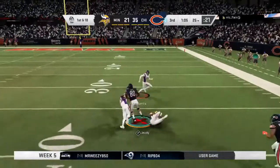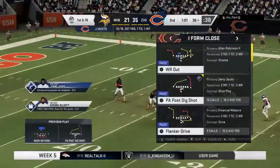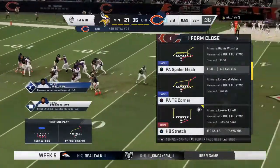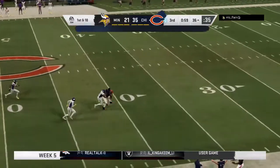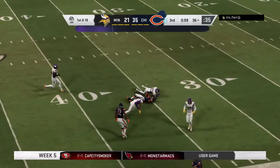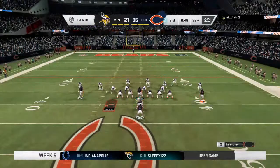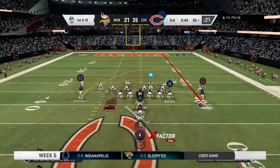He's got a man, complete. And they'll get this well past midfield before being stopped just before the 35. 39 yards there, a big one. Press coverage on the outside, and for defenders, that's the ultimate risk-reward. If you take the risk, can you reward yourself by keeping them on the line of scrimmage? But no, not on that one.